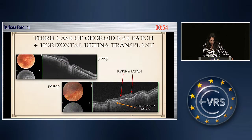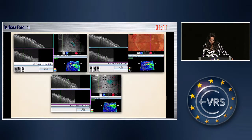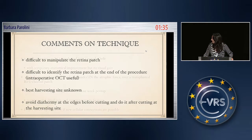One more case, very similar. This is the patch of choroid. This is the patch of retina. Anatomy always looks very good, and this was the first case that actually showed a more central fixation, and the patient is reporting an improvement in vision. So, in summary, I operated 6 cases. Again, I'm very suspicious, concerned. I'm observing what will happen in the longer follow-up. I think there's something, and it's worthwhile to move on. Thank you. I'm done.